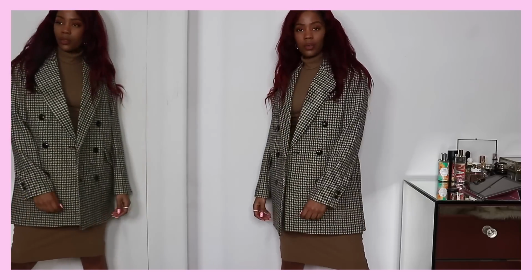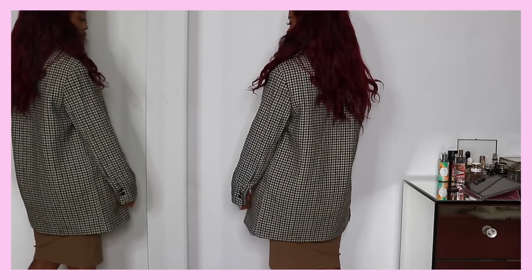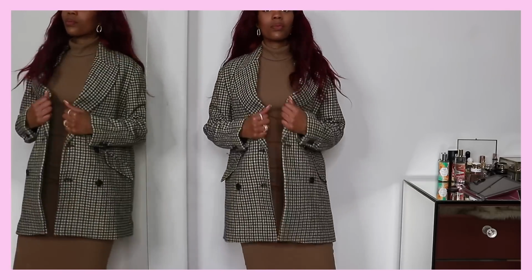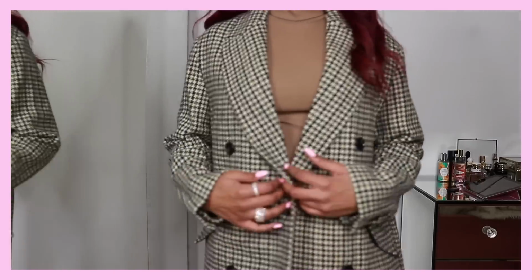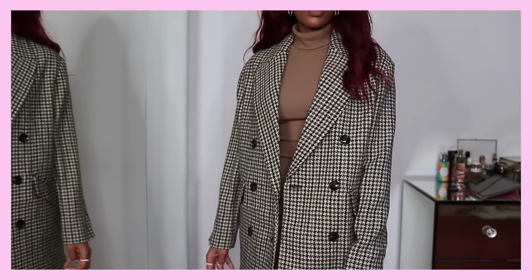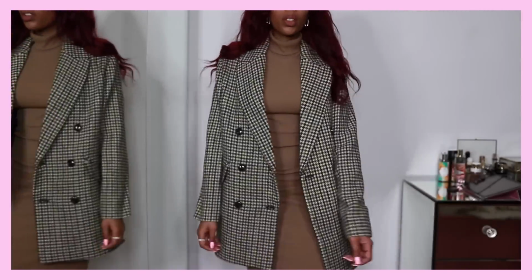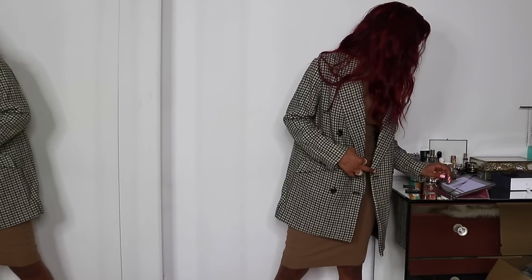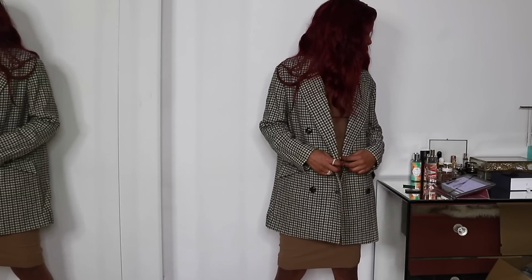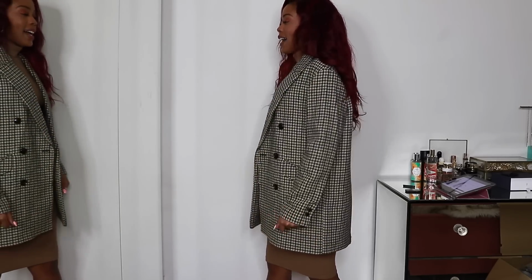So in terms of longevity, I do think that this is a coat that you will have for years to come. The quality does feel quite nice. Size small is a good size for me. It's a slightly oversized and boxy fit, which I'm kind of getting into a little bit more now. This is a medium brown. They also have it in a black, but I prefer the brown. I think the brown is just the colour of the season, really, for autumn and fall. So yeah, I do quite like it.